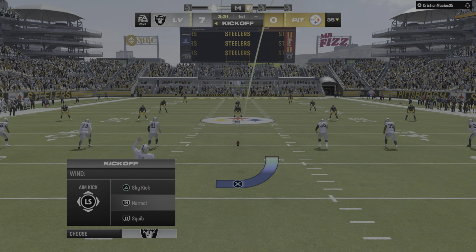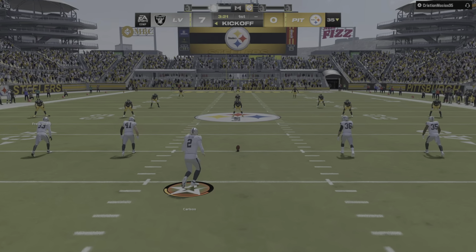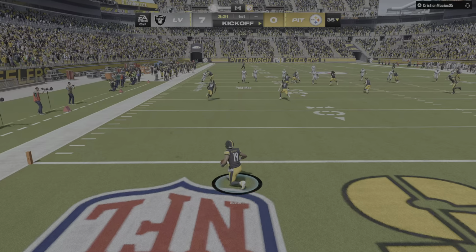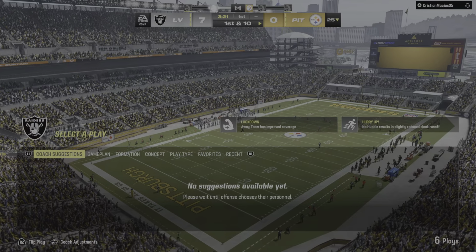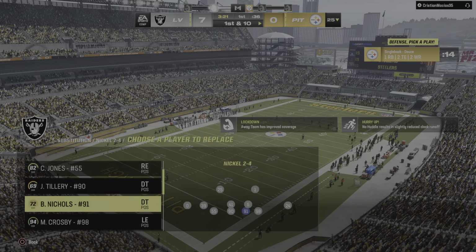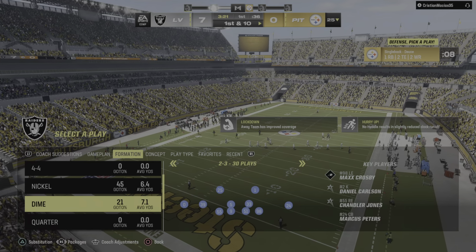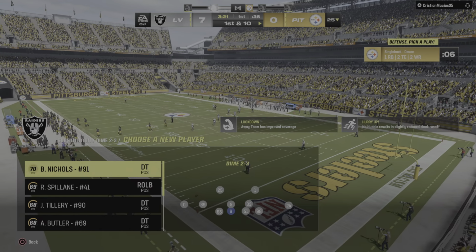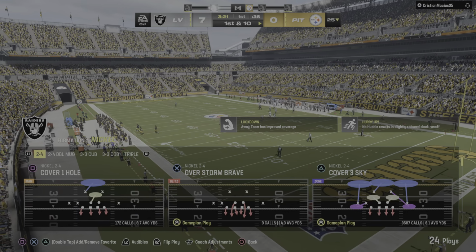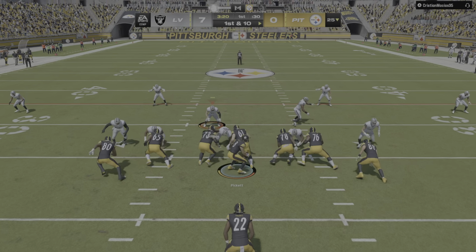Daniel Carlson to kick off for Las Vegas. Following the touchdown, ready to kick it away is Carlson. And it'll come out to the 25. Austin not going to try and return it. Pickett leads his Steelers up here with a fresh set of downs at their 25-yard line.